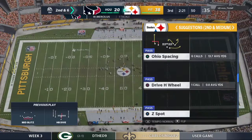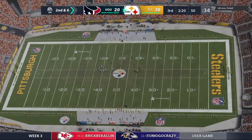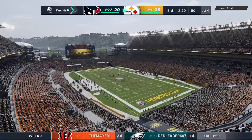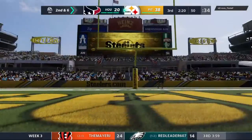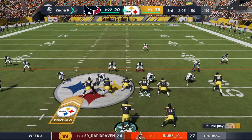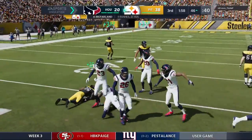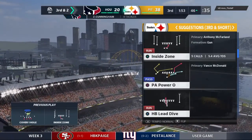Well, you certainly have to give a little credit here because they're playing this game now at their pace. This is ball control football, sustained runs, taking their time and making it work. Following the pickup of 4, here's 2nd and 6. On the handoff, it's McFarland. And he's dropped just before the line to gain. 4-yard pickup leaves him with 3rd and 1.